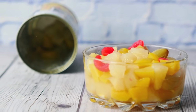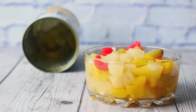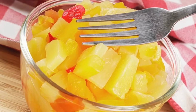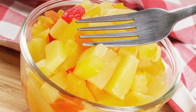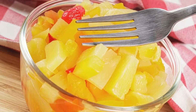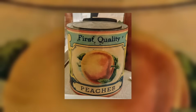Canning technology boomed in the 20th century, letting families preserve summer's harvest for winter tables. Imported and domestic canned fruits became an affordable way to bring sweetness to cold months across North America, including Canada. Winter cupboards held these cans for one reason. They were summer in a tin.